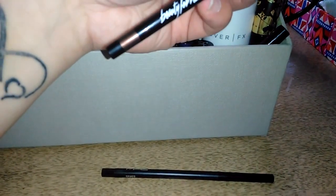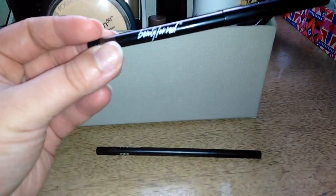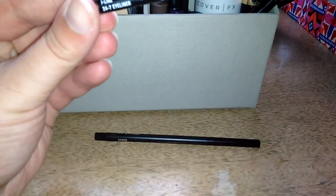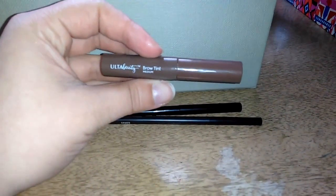I had this in my weekly makeup drawer 2 weeks ago, but I didn't use it, so I want to try and go ahead and use this Beauty for Real Eyeliner 24-hour liner in Whiskey. For my brows, I'm going to try and use this up because I feel like I'm getting to the end. This is the brow tint in Medium.